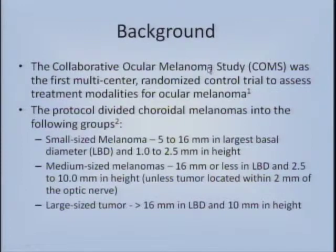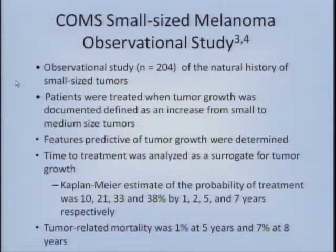The Collaborative Ocular Melanoma Study was the first multi-centered randomized control trial to assess treatment modalities for ocular melanoma. Basically there are three different groups: the small-sized melanoma, which was an observational study, medium-sized melanoma with the size criteria as above, and the large-sized tumors. I'm going to focus on the small-sized melanoma observational study in this background because that's what the upcoming research will be involving. In this observational study, patients were followed by stereo images for tumor growth, defined as an increase from a small to a medium-sized tumor.